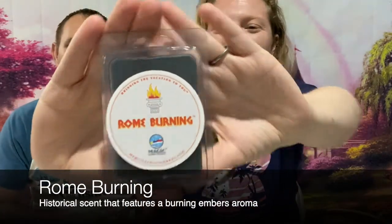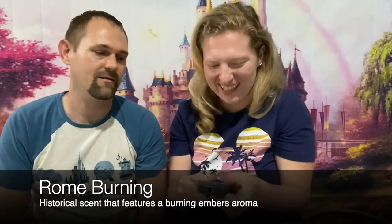All right. Oh, okay. Here we go. We have got Rome Burning. A lot of people say they love this smell. It's a dark black charcoal color. This is one of those signature smells of Spaceship Earth. When you're going through the ride, they pump this smell in. People will ride Spaceship Earth because they want to smell this. It is a very distinguishing smell.